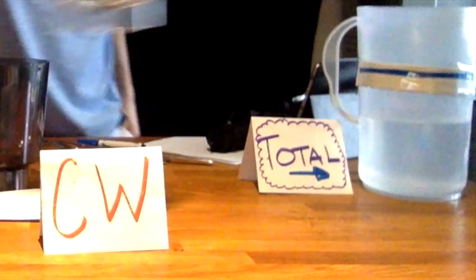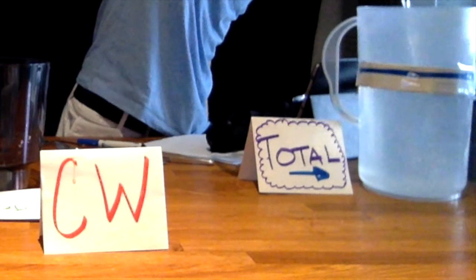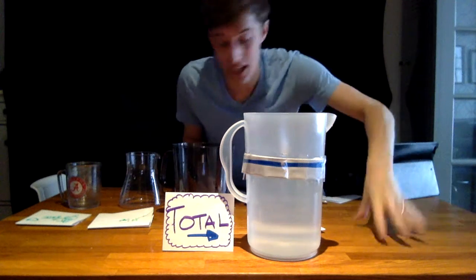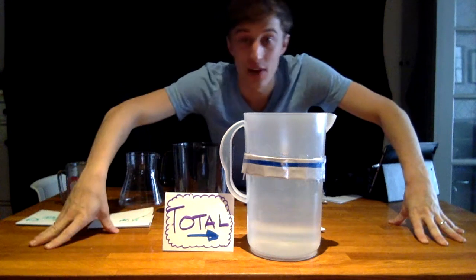So the last step is to take our classwork category and pour it into our total to see if we get above the blue line. Here we go. And look at that, we did it. We got all the way past the blue line by doing everything in our classwork, our tests, our homework, and our IA. So those 4 categories are what make up your final grade.